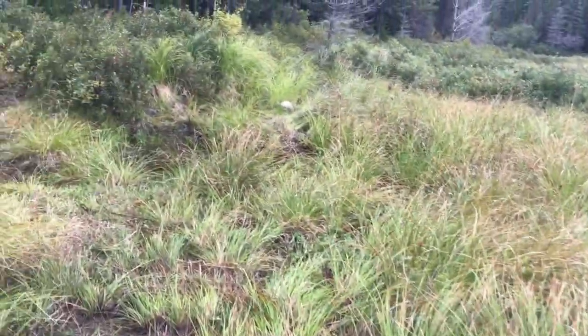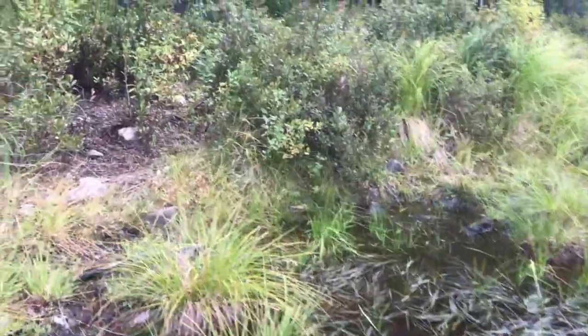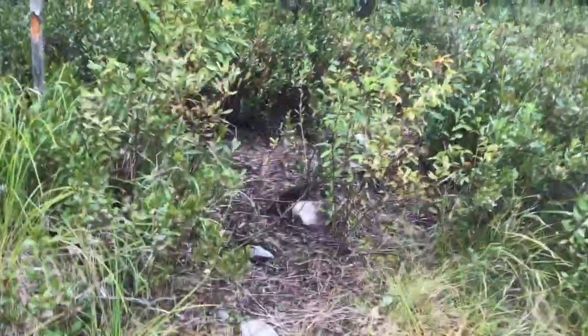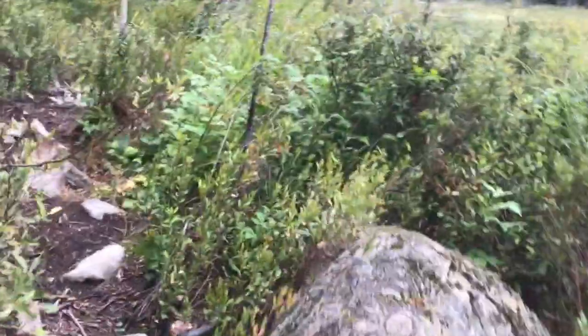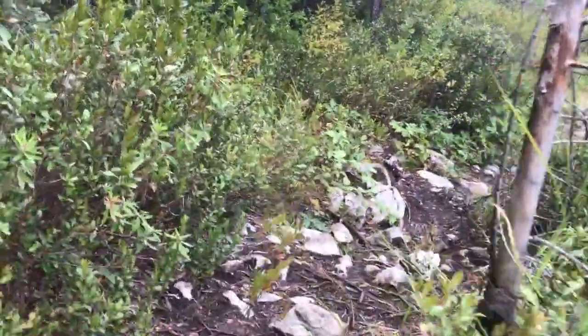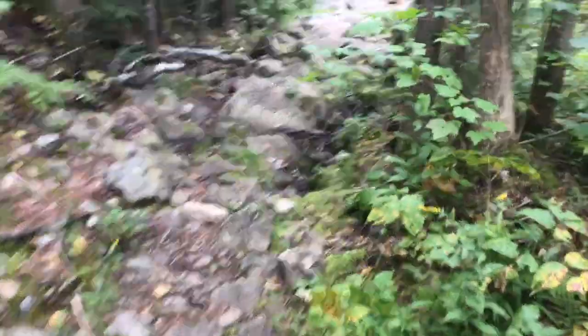I think I'm off the portage somehow here. Should be fun with the canoe anyway. I hate sinking to my knees when I've got a canoe on my head. That's the hard part. Just a little 300 meter. Okay. Oh, I told you I was getting too spoiled.